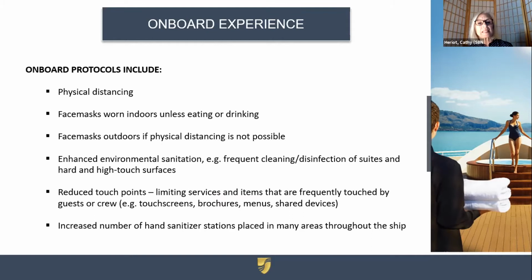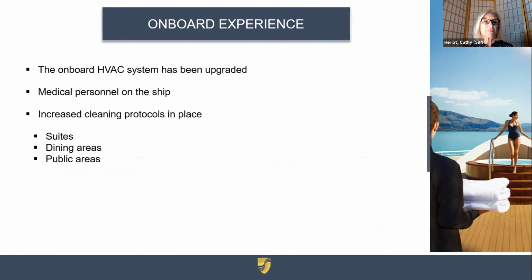And of course, we'll be enhancing our environmental sanitation. So for high touch surfaces, there'll constantly be cleaning points. And then we're going to be reducing a lot of the touch points, so limiting service. Again, no self-service in the Colonnade. You'll be able to pick and choose what you want or order off of a menu, but our crew will serve you, so you won't be touching any common utensils. We won't have menus. And again, we will constantly be increasing the hand sanitizers throughout the vessel.